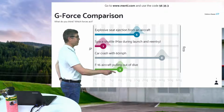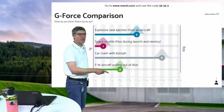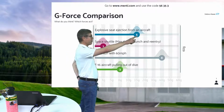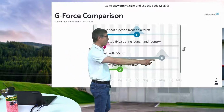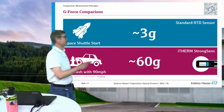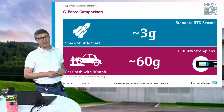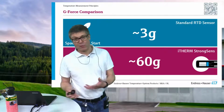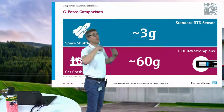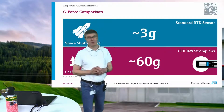The F-16 is 8G, and I think some people get unconscious, yeah, bad word in German, if they do it. So explosive seat from aircraft 15G, and car crash against the wall is 40G. All right, the sensor we have produced is able to survive 60G, which is a car crash at 90 miles per hour. So if you do this, the strong sense will be okay, you probably not. And what is written in the standard, which a thermometer must survive, is 3G. So it's 20 times more robust.